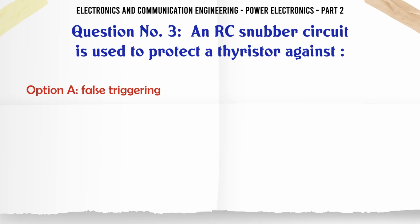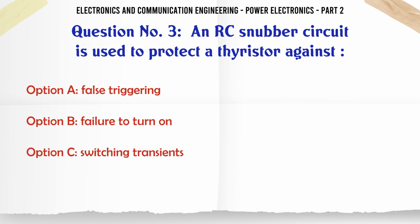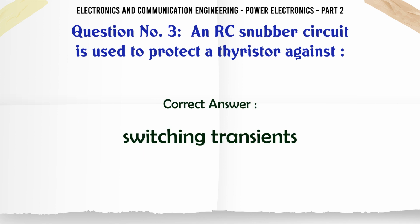An RC snubber circuit is used to protect a thyristor against: A. False triggering, B. Failure to turn on, C. Switching transients, D. Failure to commutate. The correct answer is switching transients.